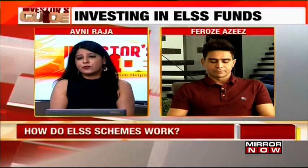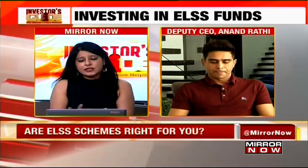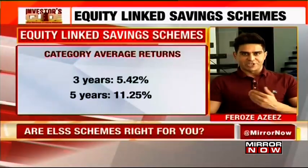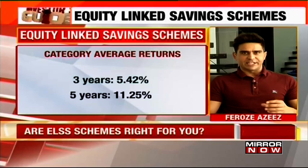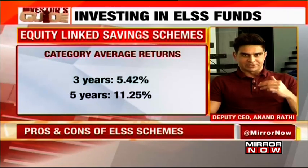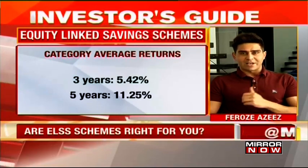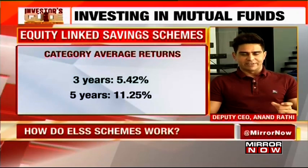Okay, and what are the kind of returns that we look at when we talk about ELSS funds that we've seen in the past? Of course, that can't be the only measure that one uses to invest as well, but nonetheless, it does give an idea. Yes, Avni, since these are largely equity investments, 80-90% of the money is invested in equity out of all the 42 schemes if you check one by one. So the expectation should be about 11 to 12% at least because there's a 3-year holding period. So 12% return, which makes it almost about 2.5 times more than a fixed deposit which can save you tax.